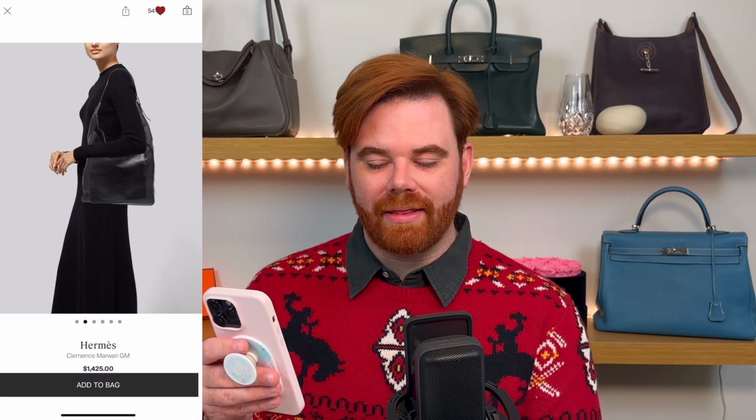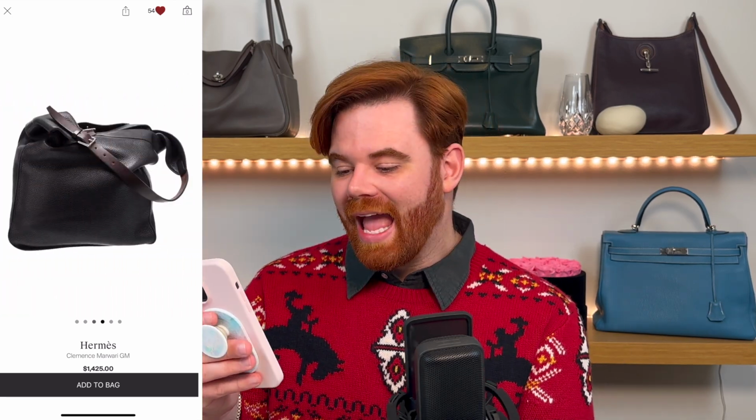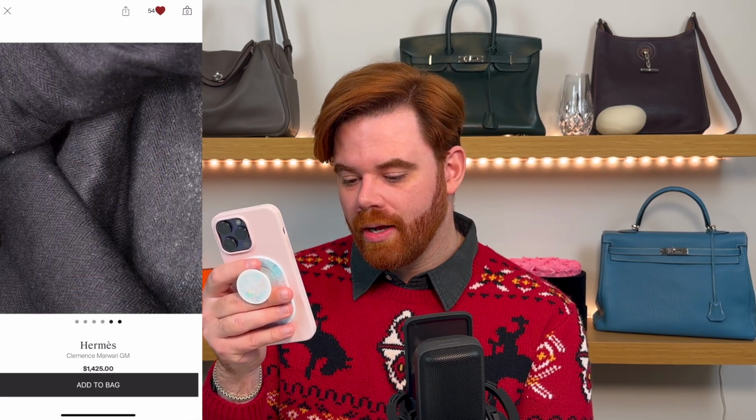The interior is done in that same kind of herringbone toile that the dust bags are done in, but in a darker colorway. And this one has been tempting me for quite some time. Now, this is done in a noir Clemence leather.